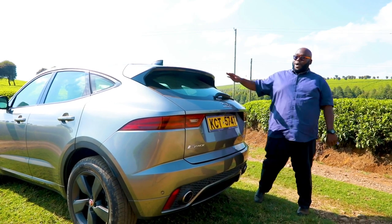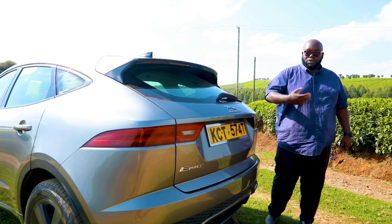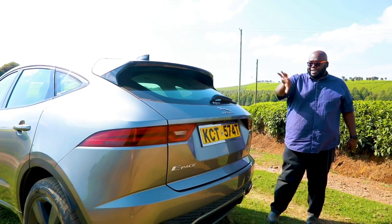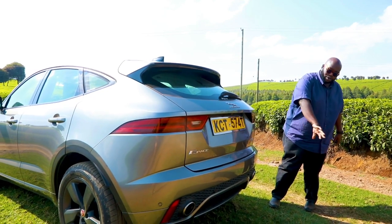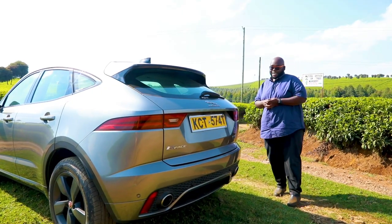And obviously, as you can see, where the window ends is a sharp gap. It's a drop over here, just to note that this particular car has that je ne sais quoi, we call it, it's different, it's not just swooping and going all the way to the boot. Again, another design cue courtesy of Ian Callum, who did a great job designing the E-Pace.